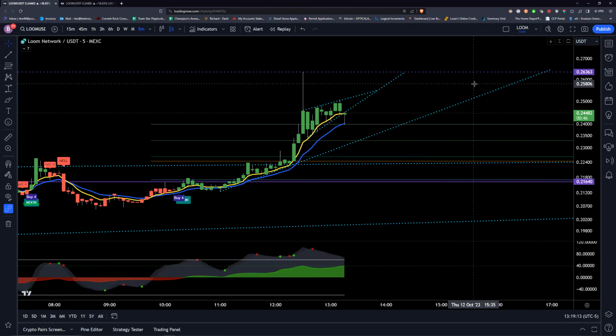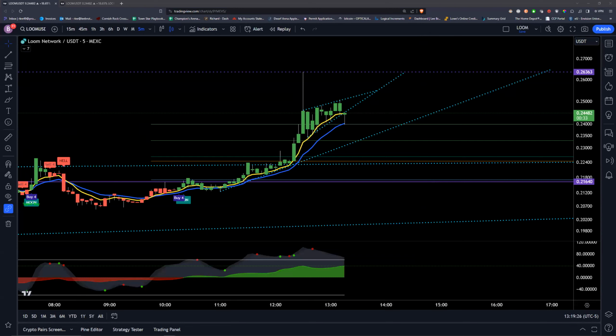Hey everybody, thought I'd do a real quick, well, hopefully it's quick, example of how I do a short trade. This is on Loom. I just posted this in my Twitter. Let me bring that over here. Just want to show you what my thought process is first.